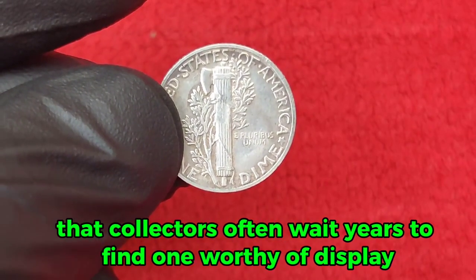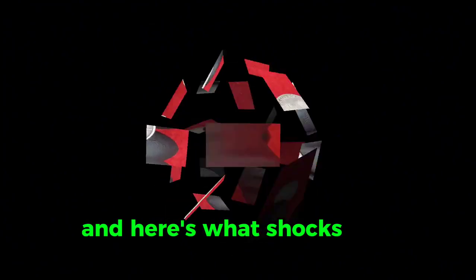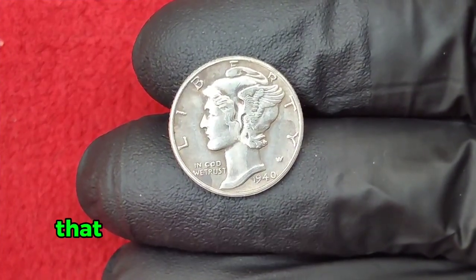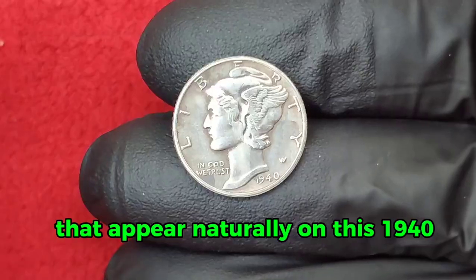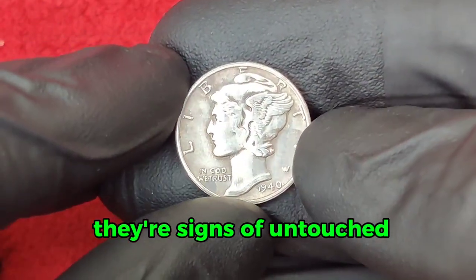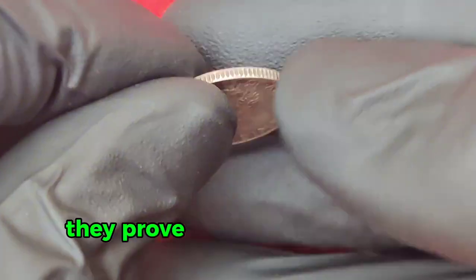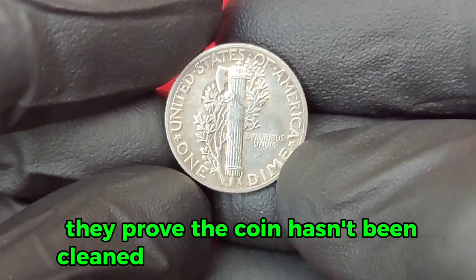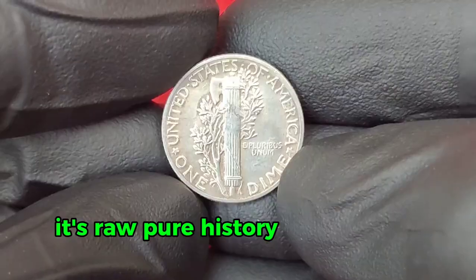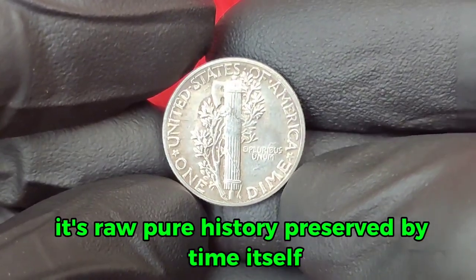And here's what shocks even seasoned numismatists. The grey spots that appear naturally on this 1940 specimen aren't flaws. They're signs of untouched originality. They prove the coin hasn't been cleaned, altered, or tampered with. It's raw, pure history, preserved by time itself.